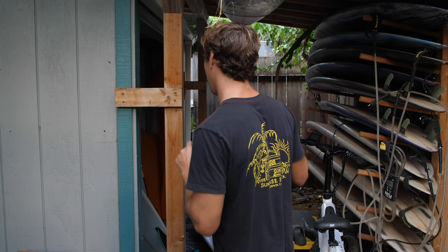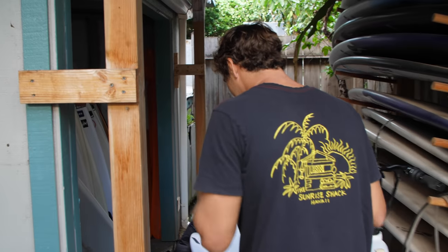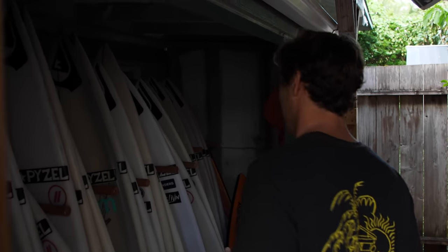I wanna try a different board out for this next session. And we're here at my boardroom. I don't know if you can see it from there, but actually it's a little dark in here too. But yeah, I'm gonna pick one of these other surfboards to try out and get back out there because it's gonna be an entire day of surfing, which is what I live for.